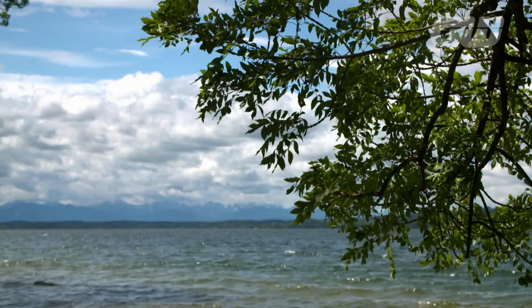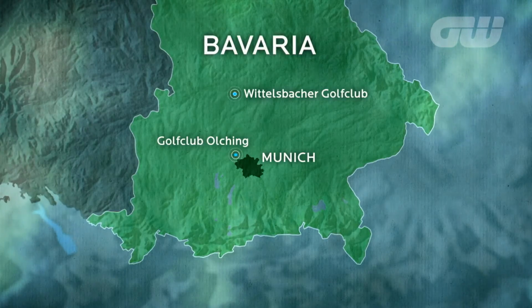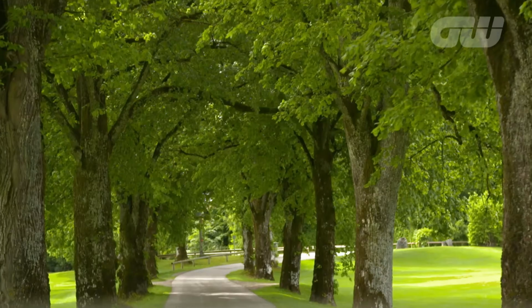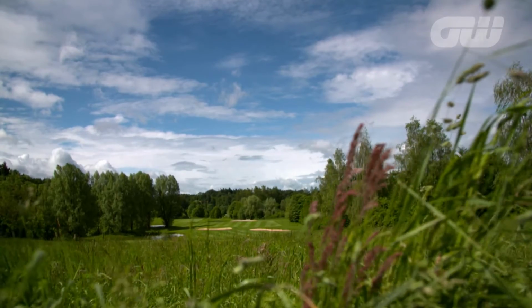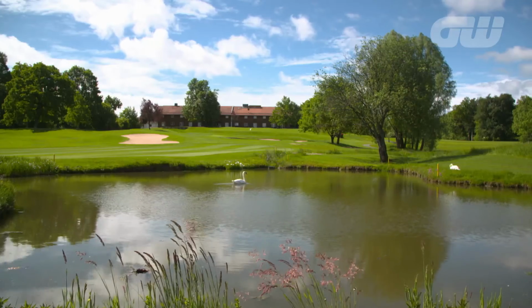Southwest of Munich is the Five Lakes region, a popular holiday spot for locals. It's home to a number of great courses, including München-Riedhof. Designed by a former president of the German PGA, the greens were the first in Germany to be made to USGA specifications. It's a tradition of excellence that continues to this day.